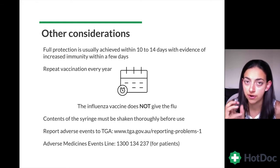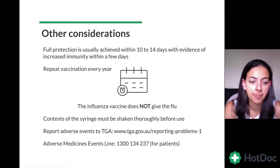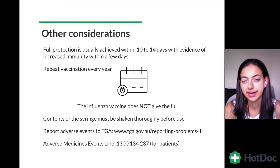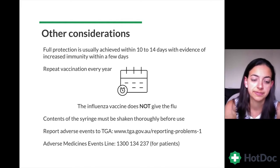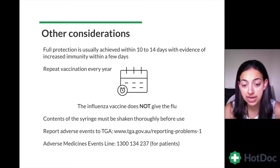Now, the other reminder is the content of the syringe must be shaken thoroughly before use, and always examine them for any visible debris that shouldn't be there. In my career, I've been lucky enough that I haven't ever had that issue, but you do hear of it happening sometimes. If there are any adverse events, make sure that you report them to the TGA.